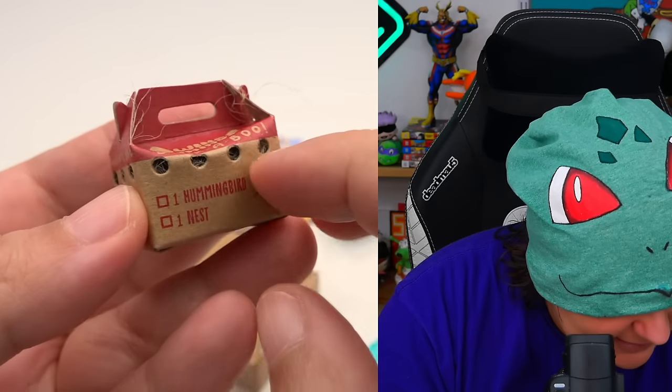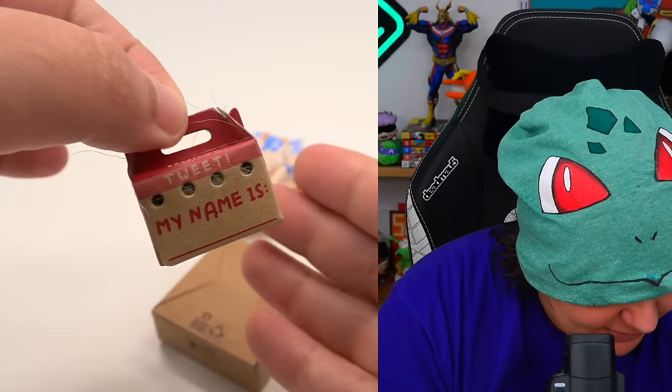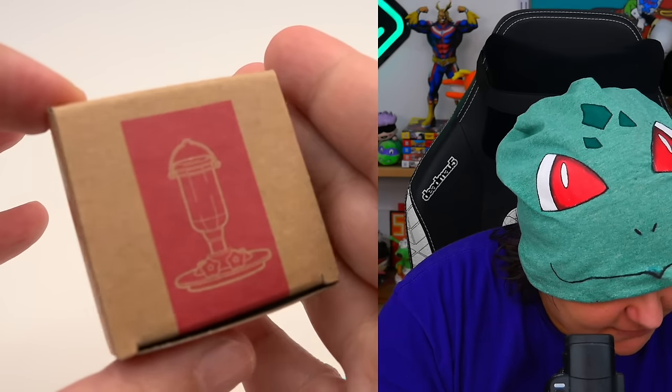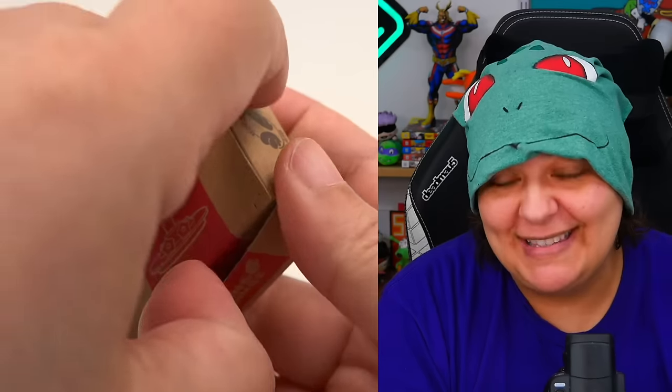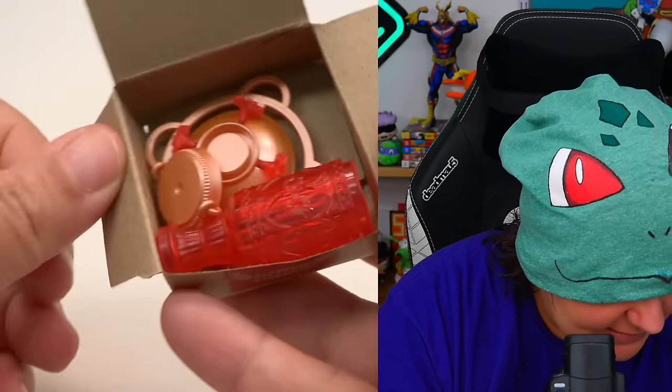Okay, we have holes in here. We have a hummingbird and the nest. So here's a little carrier for our bird. My name is cute. Next here, we have a hummingbird feeder. So let's open it up and see what it looks like on the inside. Oh my goodness, it is adorable.